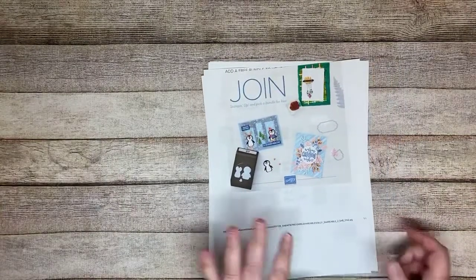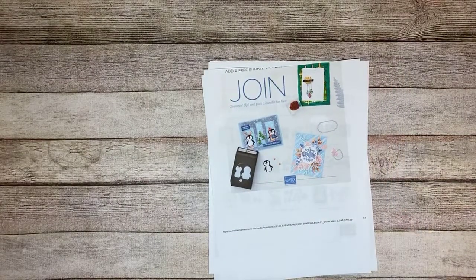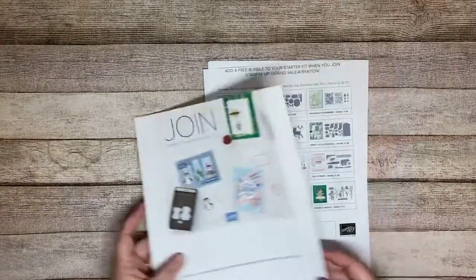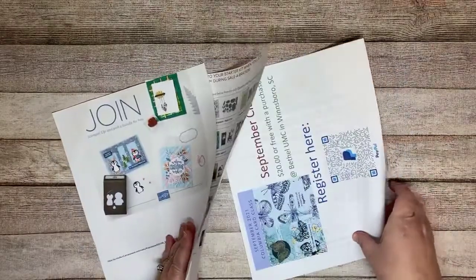And honestly, the fall ones are always my favorite because I'm a fall girl. Football and long sleeves and blue jeans, that is my thing. So a little cooler weather. Okay, so lots of things here.